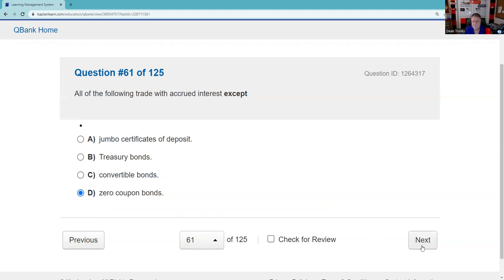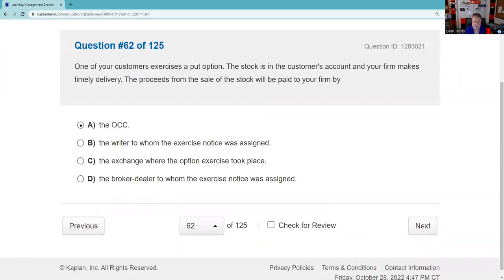I like that question. One of your customers exercised a put option. So that means if they've exercised it, they sold the stock. So they've exercised their choice or right to sell the stock at the strike price. The stock is in the customer's account and your firm makes timely delivery. The proceeds from the sale of the stock will be paid to your firm by? So I think what they're getting at here is who is the issuer and guarantor of all options.